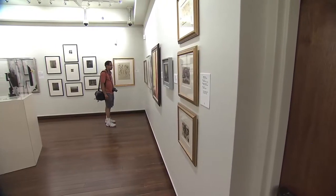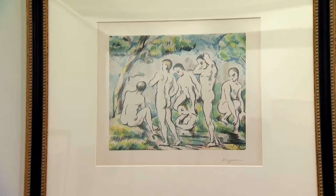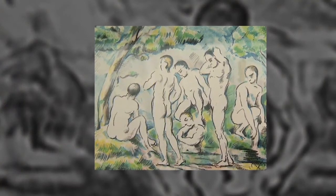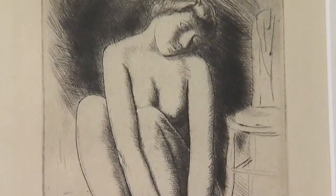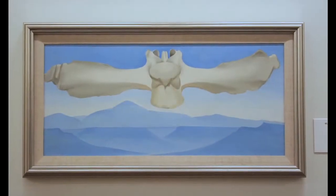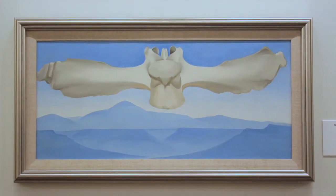And it gives you a wonderful survey of early modern art beginning in the late 19th century, the 1890s, with people like Paul Cezanne and Toulouse-Lautrec and Renoir, and brings you all the way up through the mid-20th century, culminating with one of the beautiful little paintings in the collection, painted by Georgia O'Keeffe. It's from her southwestern period. It's called The Flying Backbone.